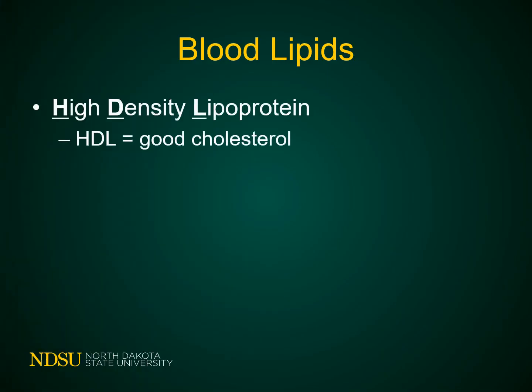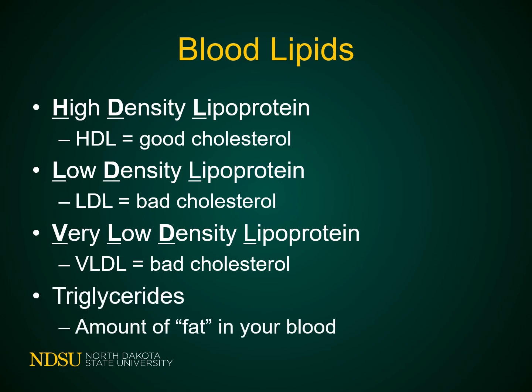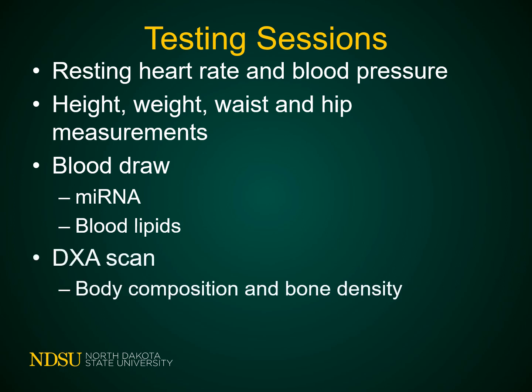For our blood lipids, as I already mentioned, we'll get high density lipoprotein, which is good cholesterol. We'll get low density lipoprotein, which is one of the bad cholesterols. We'll get very low density lipoprotein, another bad cholesterol. And we'll also get triglycerides, or the amount of fat in your blood. All right, so following the blood draw, we'll do the DEXA scan, which will be the body composition scan, and it also measures bone density.